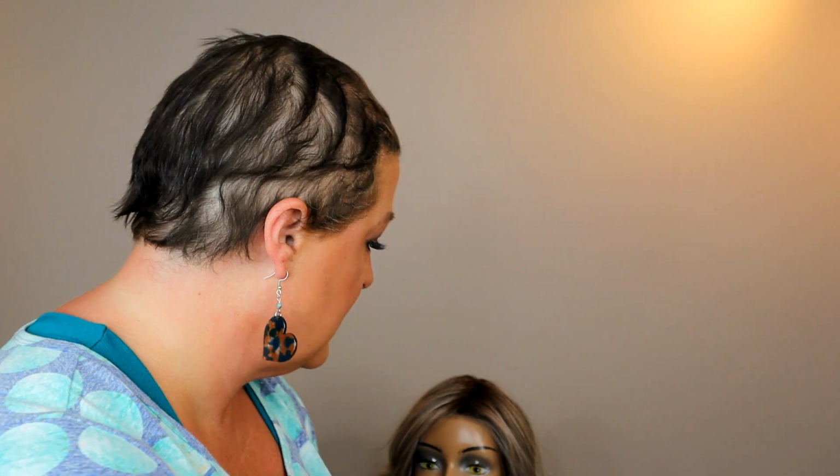Sometimes I get one that doesn't feel like it runs big, but they do generally run big, and they're known as more of a big head-friendly brand. So if you are a petite, these are going to feel big on you, and you probably want to learn some modification skills if you want to wear BelleTress wigs.